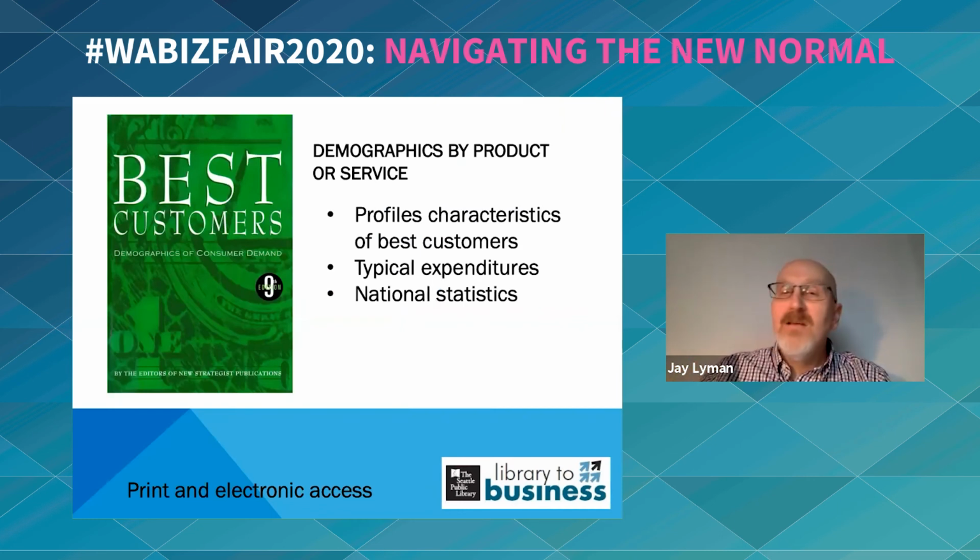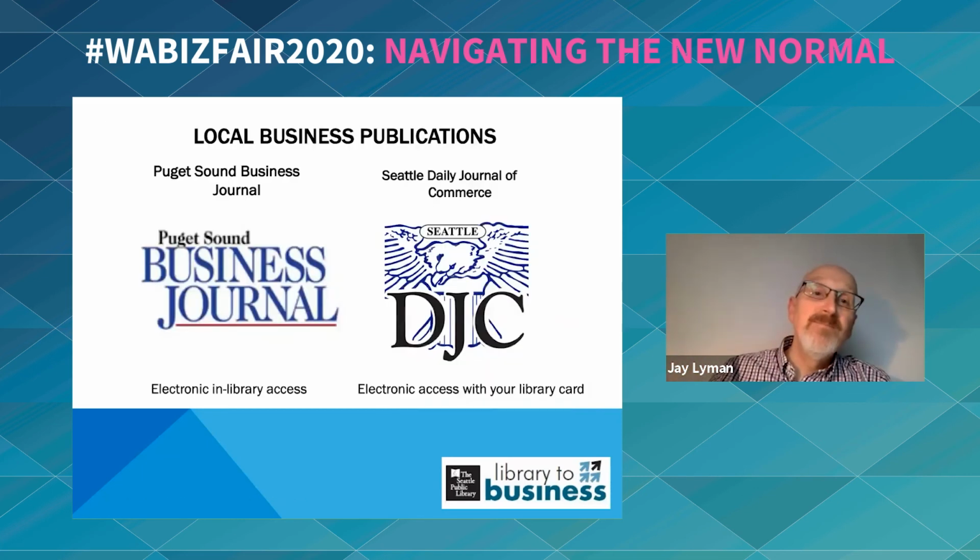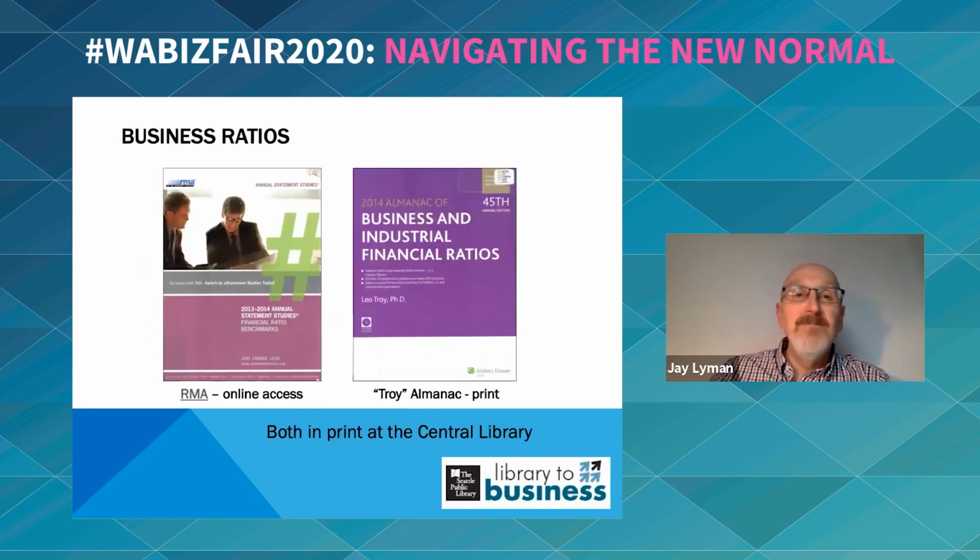Another one that I use a lot, Best Customers. This is a really cool tool, really straightforward. It's actually just a book. We have it as a database, but there's a print version of it. It really just gives us, at a really high level, how much people spend by demographic on different types of supplies, different types of products or services. I'm not going to go into a lot of detail, but there are local business publications like Puget Sound Business Journal or Daily Journal of Commerce. Those can be useful places to look for data. And then business ratios. This is where things get confusing.